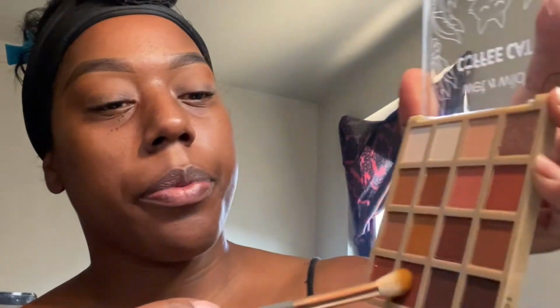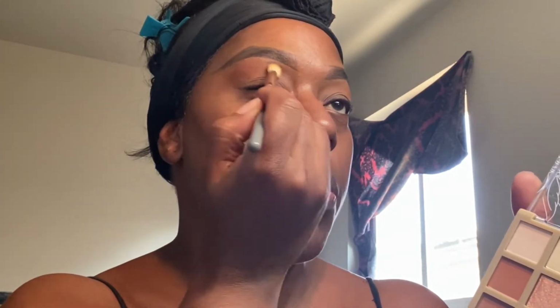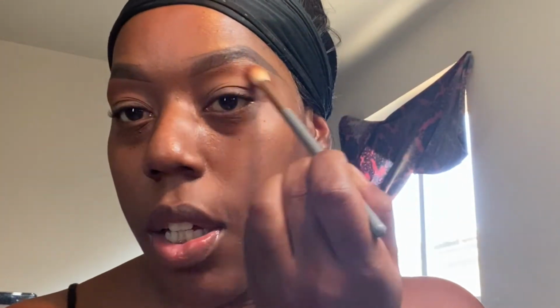It will dry. Okay, so now I'm gonna take another brush and go in with something darker, this shade down here. This one is called Cafe Loading, I think that's what it's called. It's kind of hard to read. Oh, this is pretty. So far, y'all, this is really pretty. I like that. Deeper brown. I don't know if you guys can see it, it's showing up. It's like a reddish brown, really pretty.